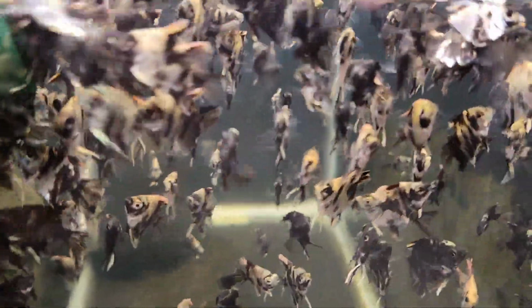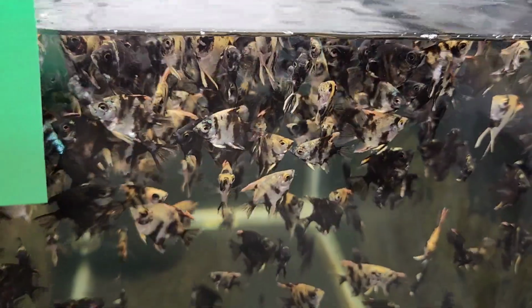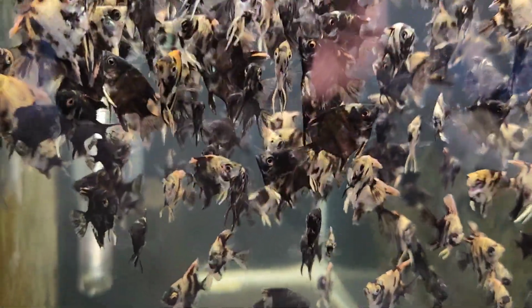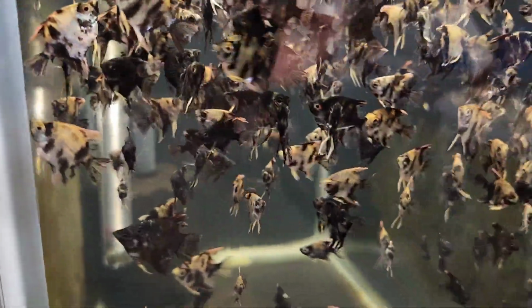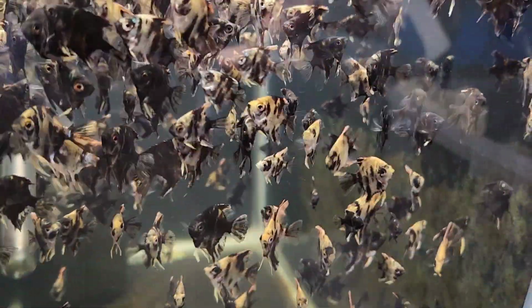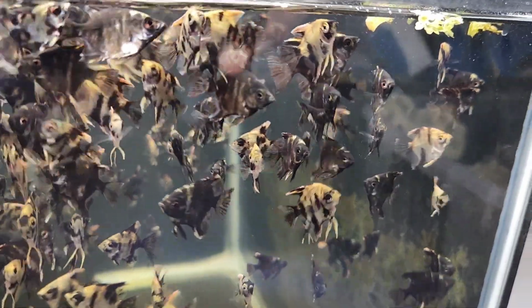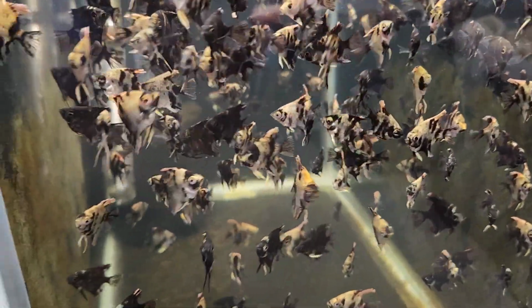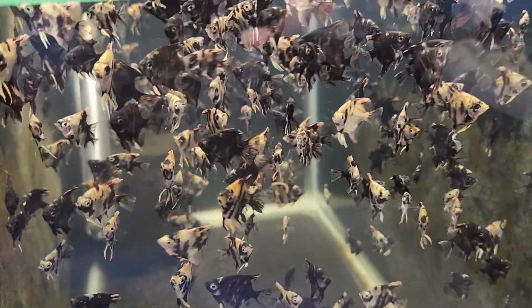Here is their group of fry, or baby angelfish rather. I have not actually gone through and culled any of them out yet, so you might see some deformities in the group, I don't know. I gotta get them in a bigger tank and their growth will just explode. So you see I've got a nice mixture of black and golds.